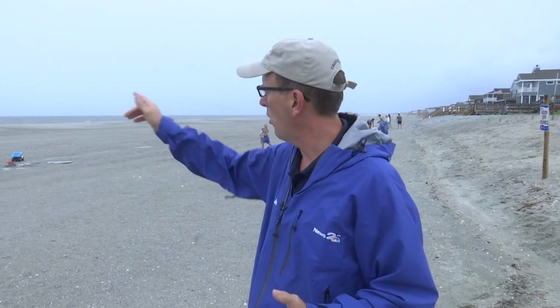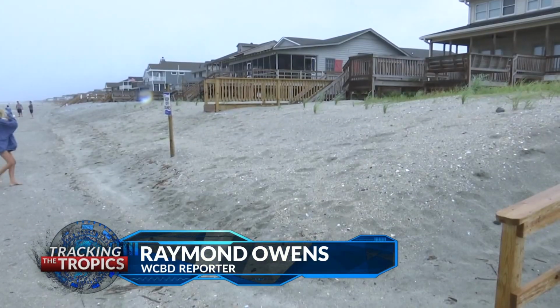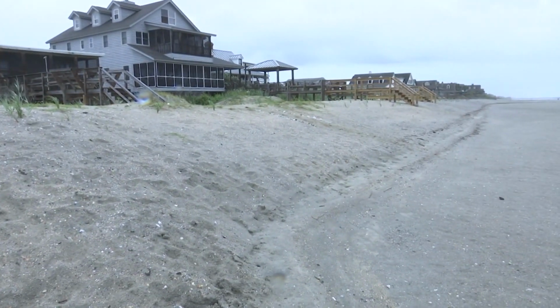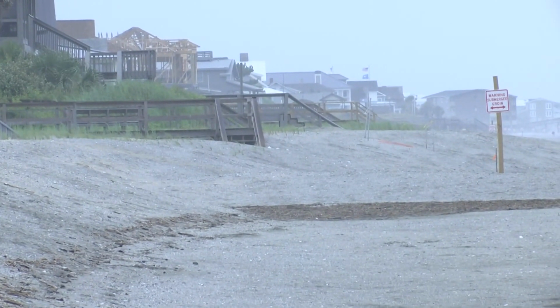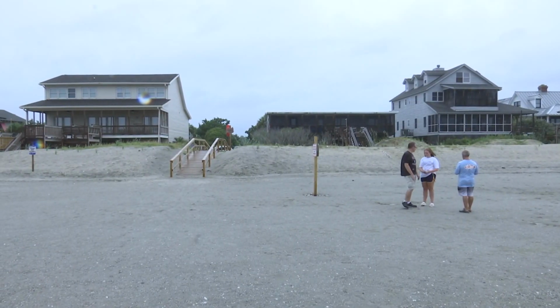Here on Pawleys Island, one of the biggest concerns, of course, is that storm surge. As the storm surge moves through this area, will these dunes be able to hold back the surge or at least prevent some of the damage it may bring? Last year, less than a year ago, really, back in September, Dorian pretty much flattened all of these dunes and deposited about 2 to 3 feet of sand right in the middle of the street, just behind the houses here, right on the ocean.